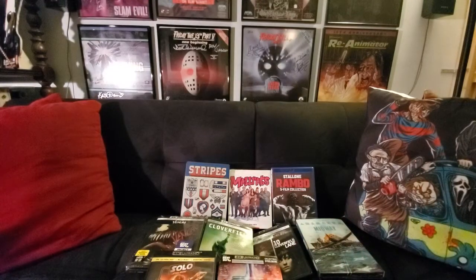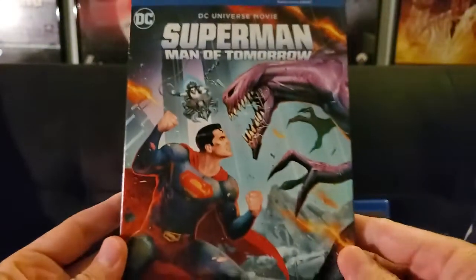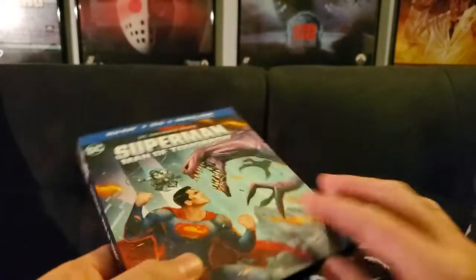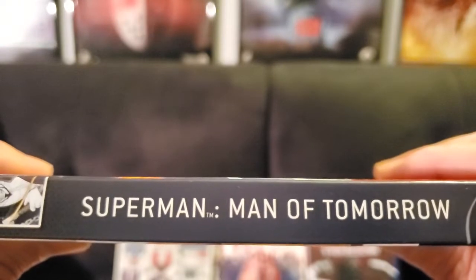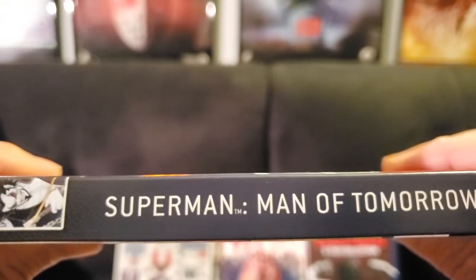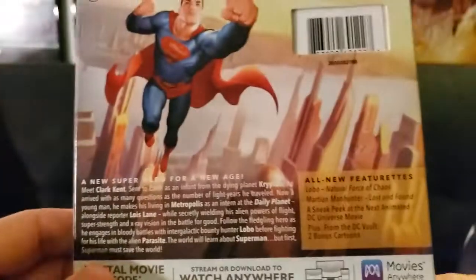And I got two more. Superman: Man of Tomorrow. This is going for like $5.99. Definitely had to pick this up. I've been wanting to get more of these DC animated universe movies, but there's so many of them now, and some of them relate to the other stories and some don't. Some of the Batman ones are all interconnected, some aren't. Some relate to the Bruce Timm universe from the animated series and stuff, and others don't.